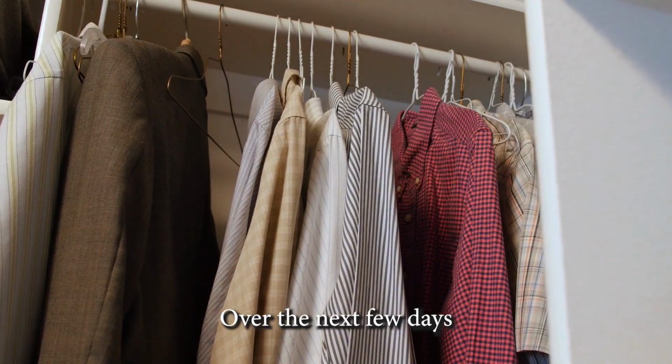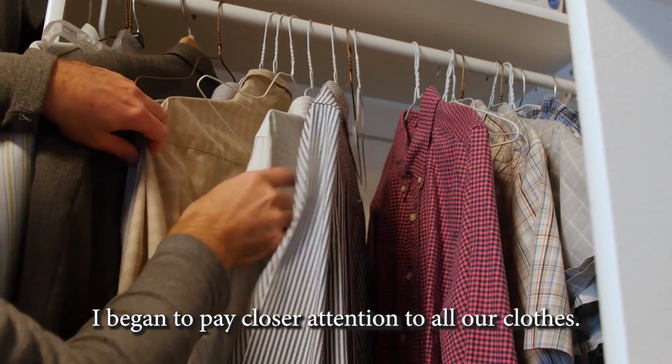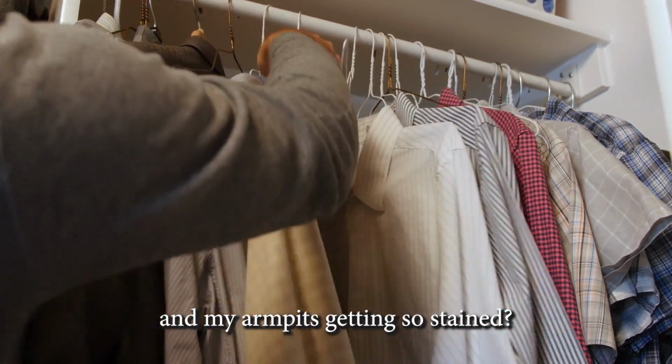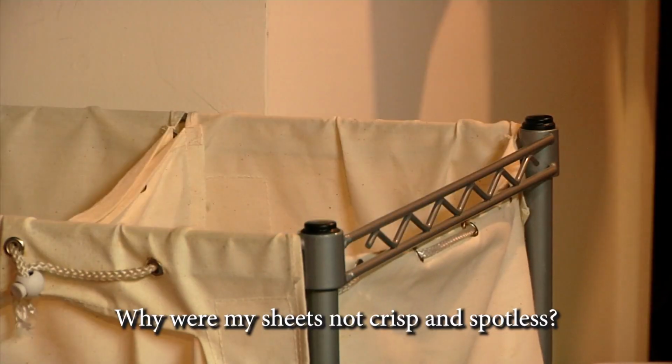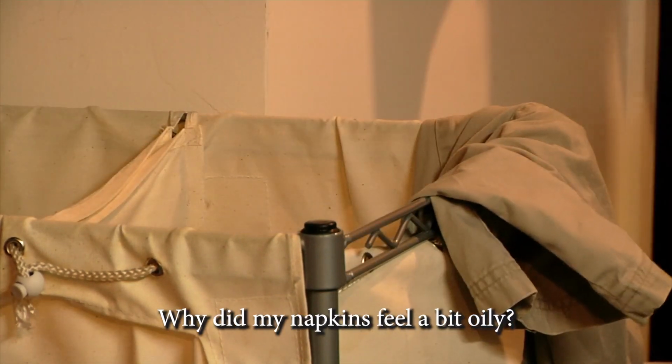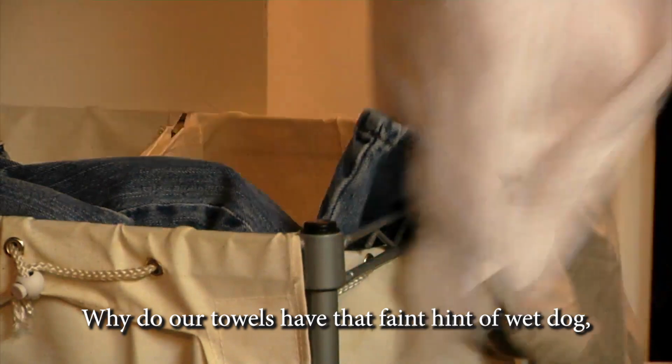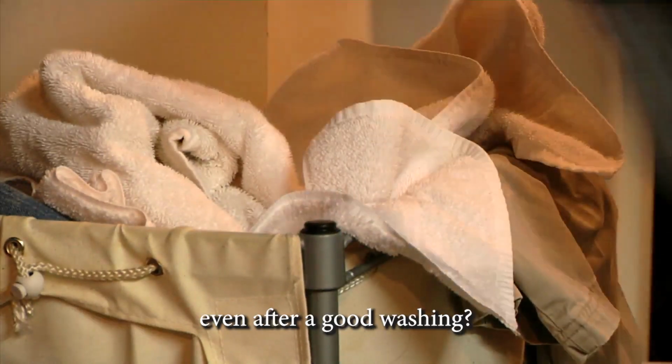Over the next few days, I began to pay closer attention to all of our clothes. Why were my t-shirts so smelly and my armpits getting so stained? Why were my sheets not crisp and spotless? Why did my napkins feel a bit oily? Why do our towels have that faint hint of wet dog even after a good washing?